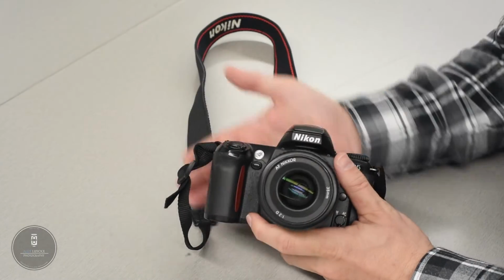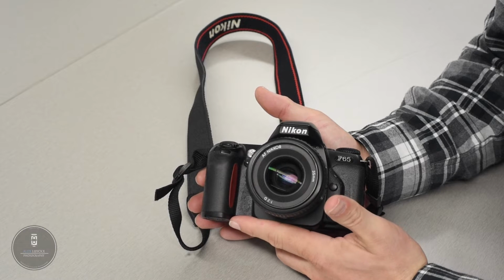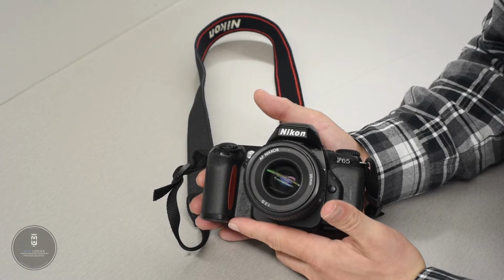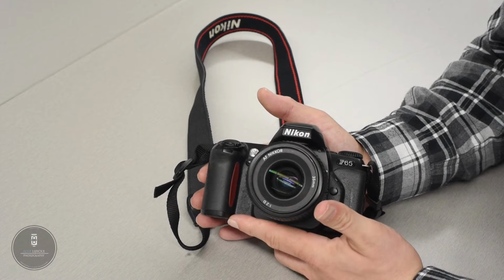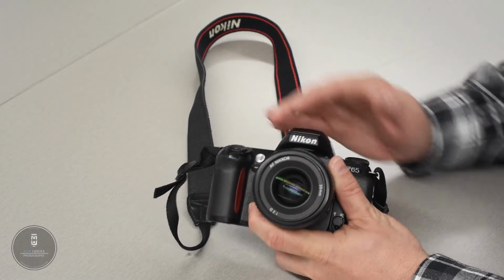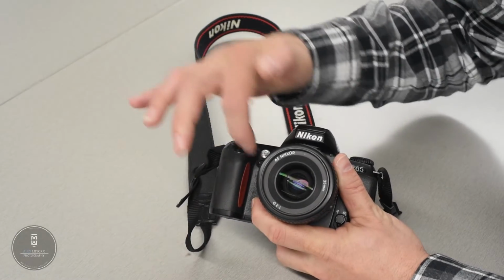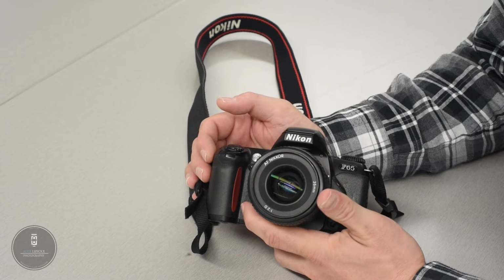And here it is. This is the Nikon F65. If you're used to cameras of this era, so the F100 and the F80 I count in this time frame, then this camera is going to look actually really familiar to you. You have that smoother pentaprism, the chunky grip, and that familiar red highlight right on the inner.